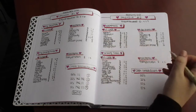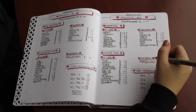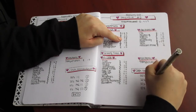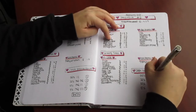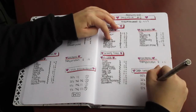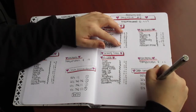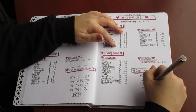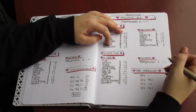So we'll start with cell phone. Cell phone is 60, so I need a 50 and a 10. Grocery is 75, so I'm going to do 3 20s, a 10, and a 5. Spending is 35, so I need a 20, a 10, and a 5. Restaurant is 25, so 25. Fast food is 15. Laundry is a 5. Storage unit is a 25, so a 20 and a 5.